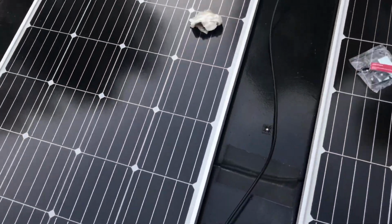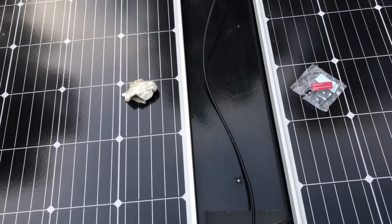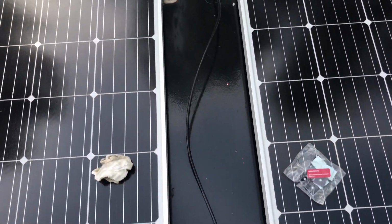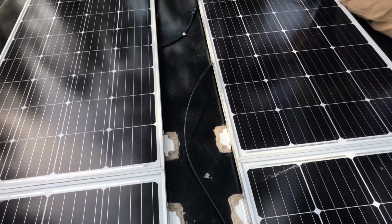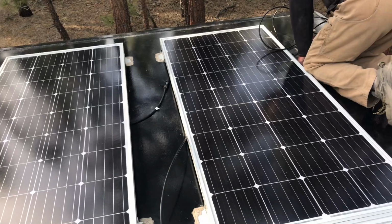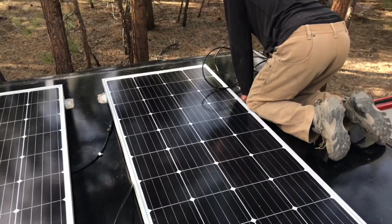So right now I'm just installing these little stick-on cable mounts here, roughly about 12 inches apart. So I can just run this cable all the way through here in between these two panels, and then we'll run it underneath that far panel to the right.